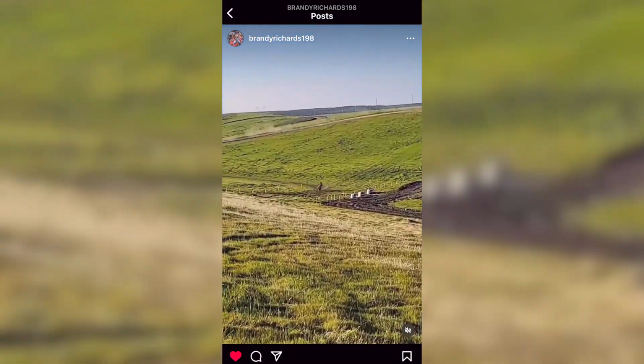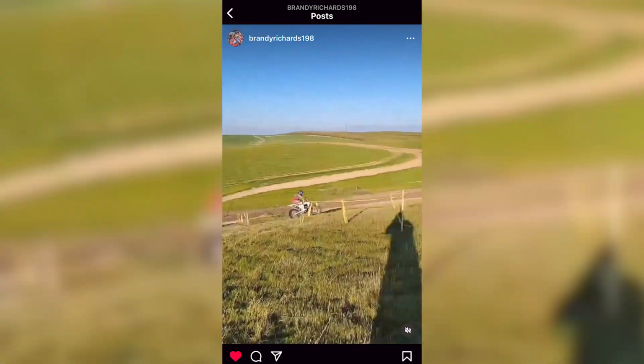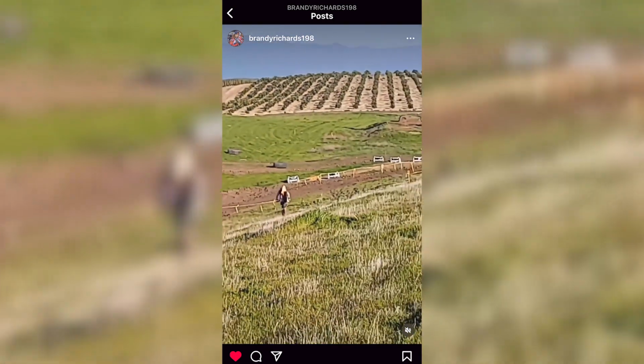Real quick, before I get into this, we want to wish a speedy recovery to Brandy Richards. She's our pro women champion. Unfortunately for her, she got a pretty big injury at the Delano Works race. She broke her femur, dislocated her hip, and she's going to be out for some time, but we want to send our best regards to her.